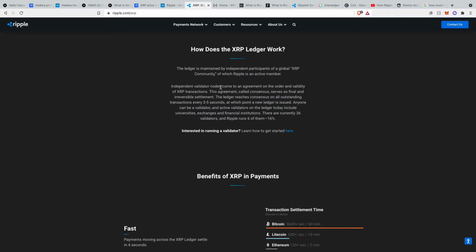and financial institutions. There are currently 36 validators, and Ripple runs 6 of them, which means that they own 16% of the validators on the network. So that means that XRP and the XRP Ledger is decentralized. You'll hear a lot of people say that XRP is a centralized coin, but actually it's shown here that it is decentralized. Ripple could go away right now, and all these other validators on the network could still secure the XRP Ledger, and the XRP Ledger and XRP would still continue to exist.